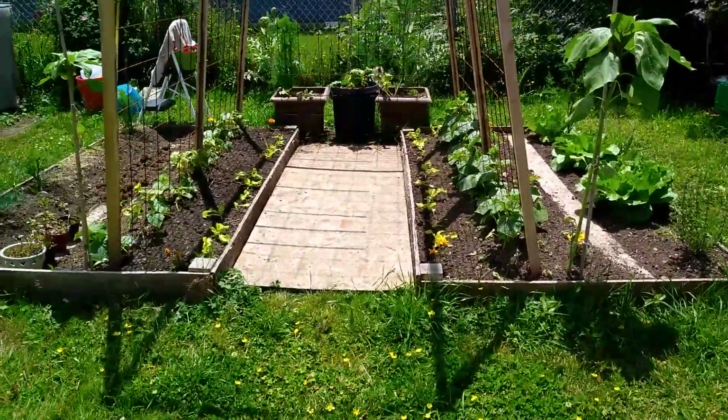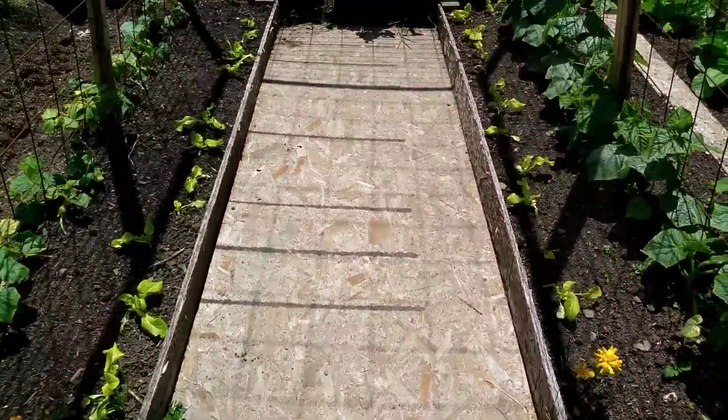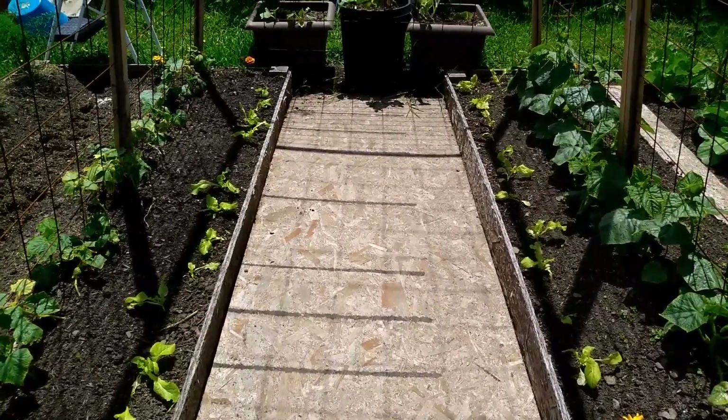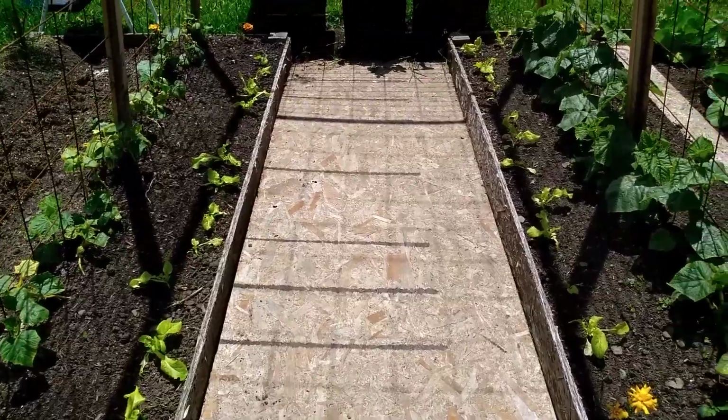So I put lettuce in the inside of the cucumber arches along there. I don't like to waste space. And cucumbers will be just fine planted with the cucumbers.